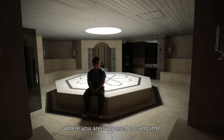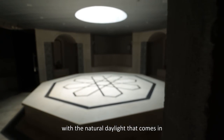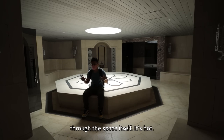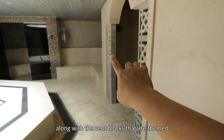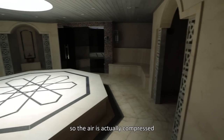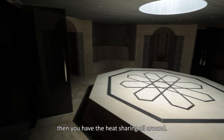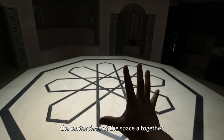Wow. So I guess this is where you are supposed to sunbathe, right? With the natural daylight that comes into the space itself. It's hot. You have the light elements and you have the tiles along with the vent blocks that is themed. You have the very low ceiling height. The air is actually compressed and you have the heat sharing all around. And this becomes the centerpiece of the space altogether.